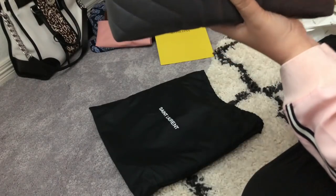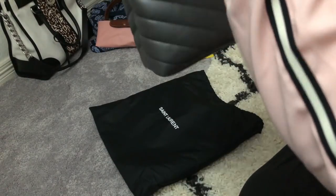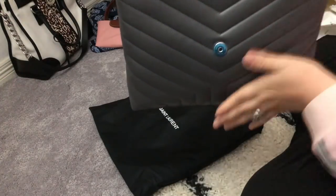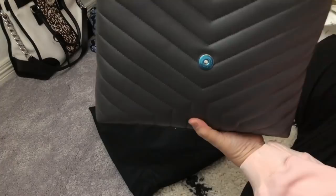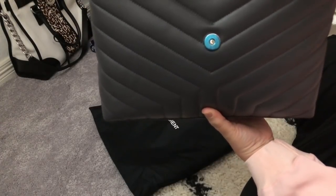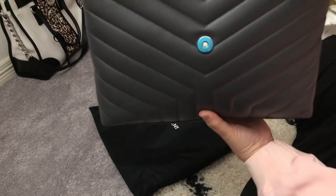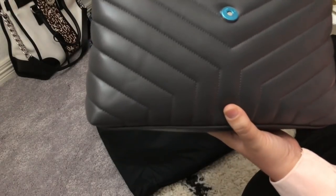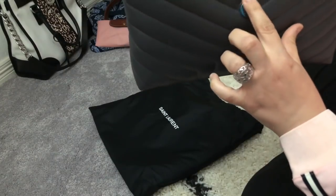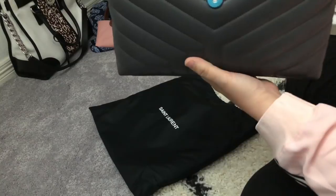Let me try out the closure real quick. Okay. Beautiful closure. Very secure. It's magnetic, and there's a little lip here on top, which I guess adds security to it. All of the hardware has Saint Laurent engraved on it. This one doesn't. This one does, here at the bottom.